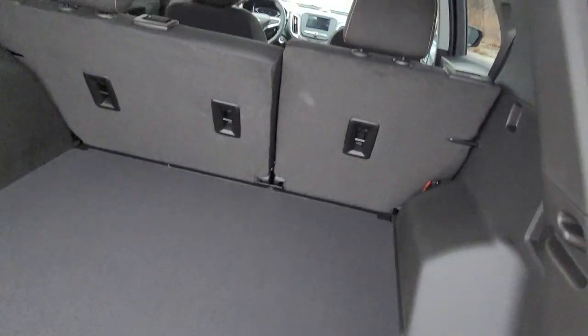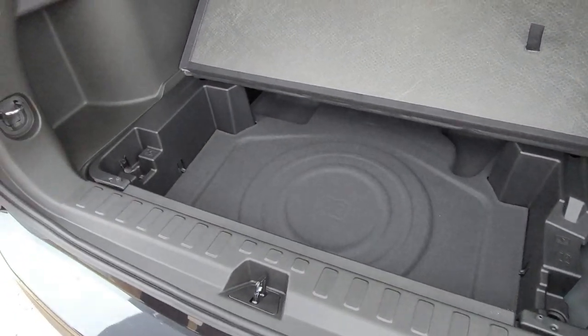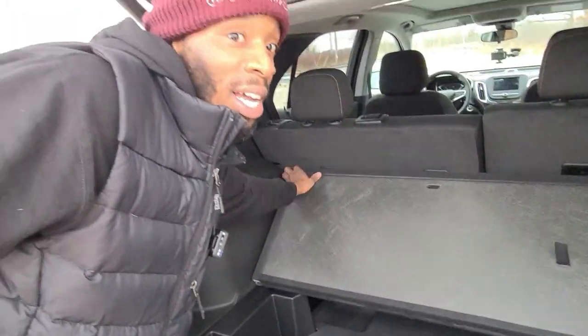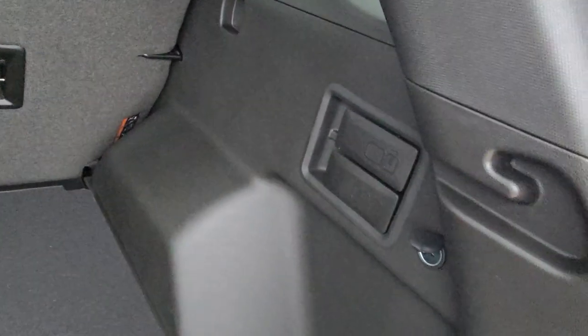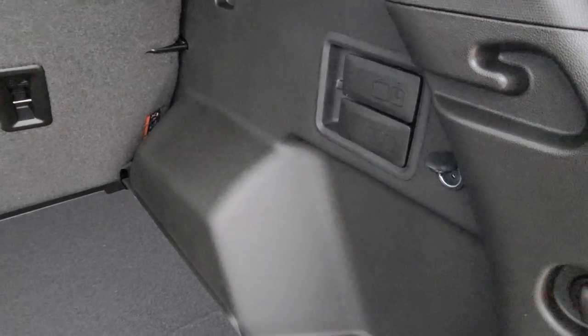Okay, under here, this is where your spare tire is going to go. You can put all your little tools and jacks and all that stuff right in there if you need to. If you're a mechanic, you may be a mechanic, I don't know. Over here, you have the cigarette lighter. You can plug in some stuff, charge your phone, or your barbecue if you're coming out of the trunk with it.